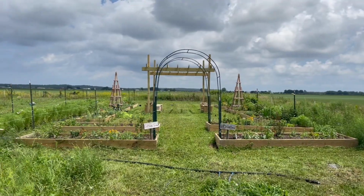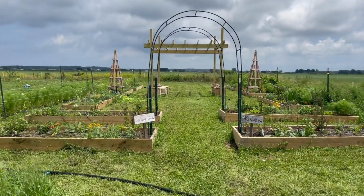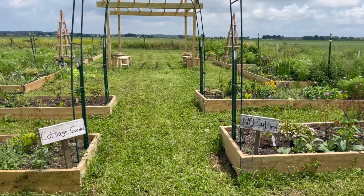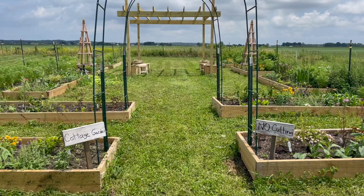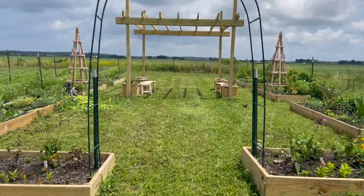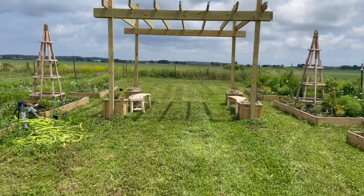Okay, guys, so in the cottage garden, I just put little signs here that say cottage garden and no cutting, just so they know that. And I tell them as they come in that there's a cottage garden, there's no cutting back here, but it looks pretty. And I just want to show you the new benches that my husband built last night.